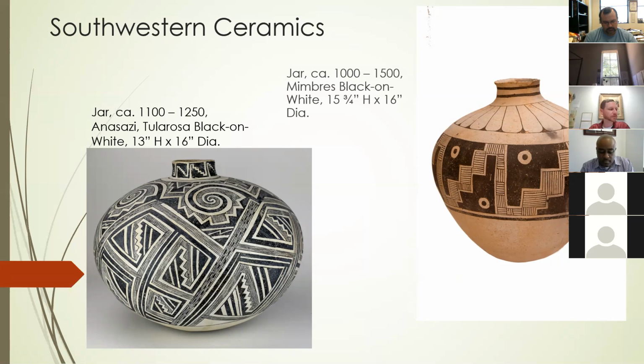Southwestern United States. The jar on the left is an example of a Tularosa black on white style jar from the Anasazi people of the Four Corners region. And that dates to around 1100 to 1250. The Tularosa style of pottery is very bold with geometric designs in black and white. And again, those scroll motifs show up, as well as stepped and really fine line designs.